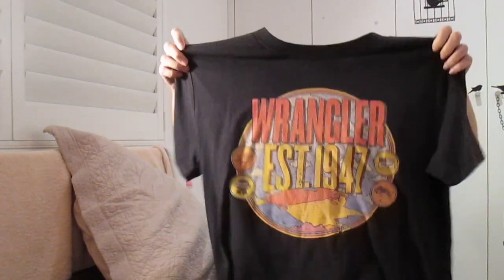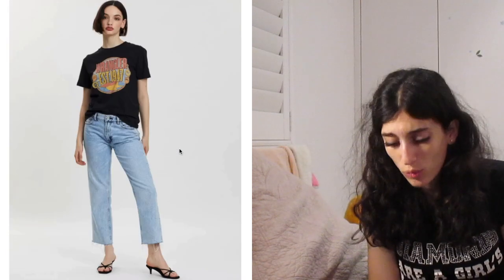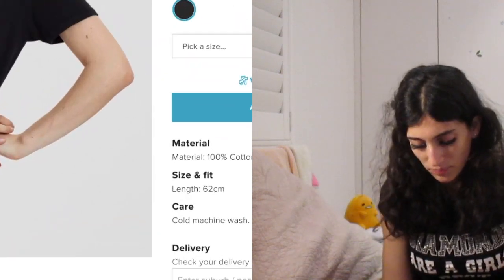Wrangler. I like it. I've been wanting one. I couldn't find a nice Deus one, and they're too expensive. And then this came on sale. I think I got it for $25.